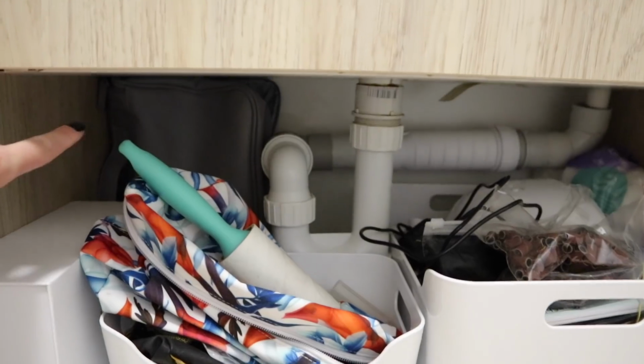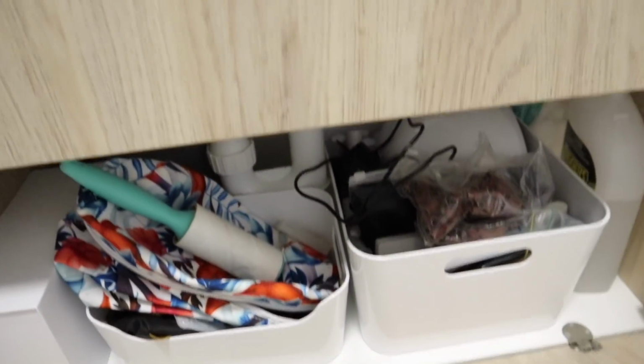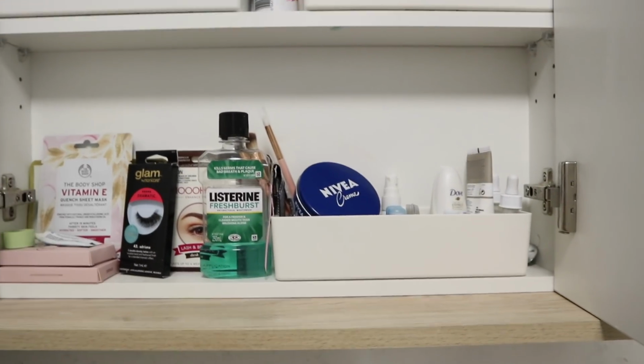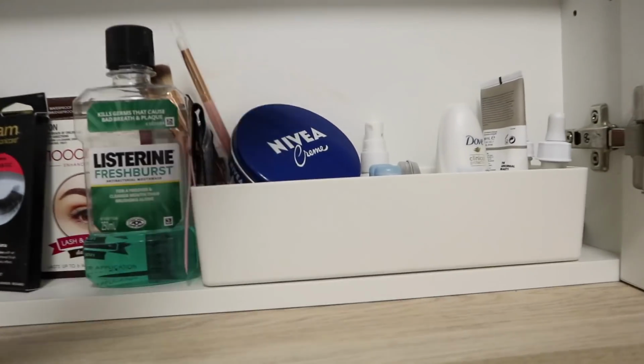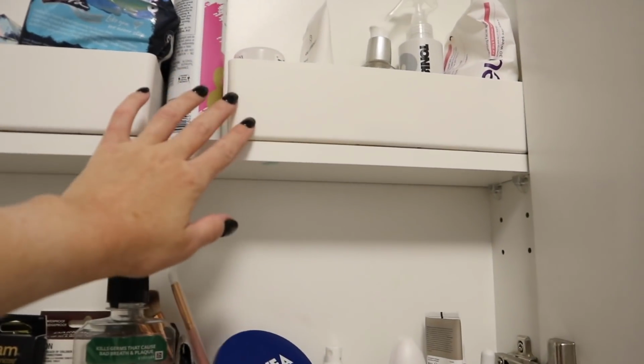I have another toiletries bag at the back there, and then my Kenzie is sitting in there. So that's all neat and organized. And then the other few products that I had, like the lashes and stuff, can all go in here. This is pretty much how this looks all the time. I did organize this a couple of months ago. These little containers I got from Anna when she moved.